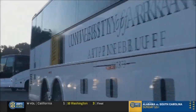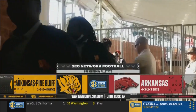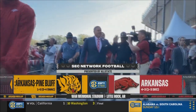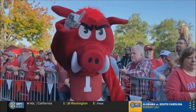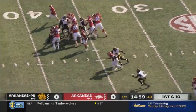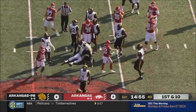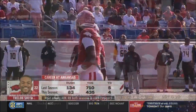As Arkansas-Pine Bluff makes its way into this historic venue to take on the Arkansas Razorbacks. Their first meeting ever between these two teams, and the first time Arkansas has played an in-state opponent since 1944. Sam Pittman and company looking to break a 3 the far hash mark. This Kendall Briles offense, just as we say that, they run a little quarterback option game, and he'll pick up 12 on the first carry.